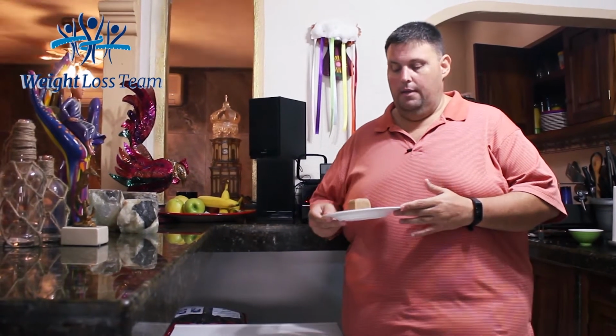For example, here is one of the purees that I've previously made. This is about the right portion size. You'll feel full, and this is about all you can eat after surgery. To make the puree, it's pretty easy.